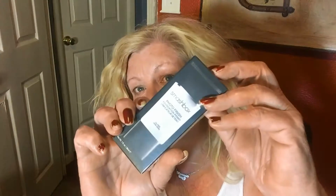So, it's been a crazy week. Oh, I got a couple new products. I got my Smashbox Photo Finish Foundation, the big size. I'm so excited because I found this trick. I'm so excited because I can't get it open. Okay.